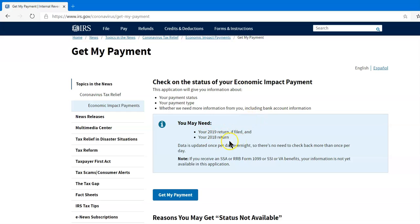If you were someone who filed in 2018 but you owed a balance, they do not have your bank information on file, your routing number and account number, because you owed them money, even if you paid from your bank account. I know they got hella nerve, but that's how they operate. So they don't have your information on file, and that's why they need you to come in here and give it to them.